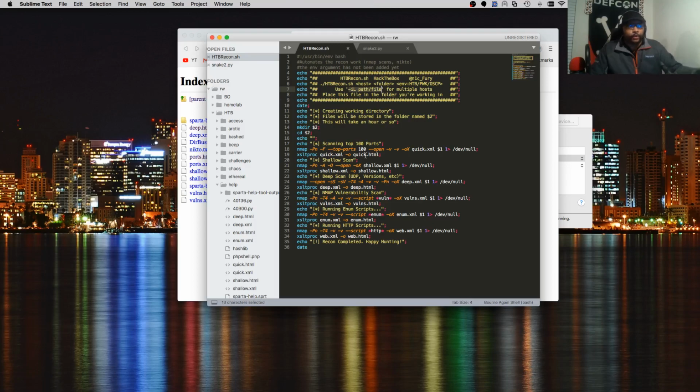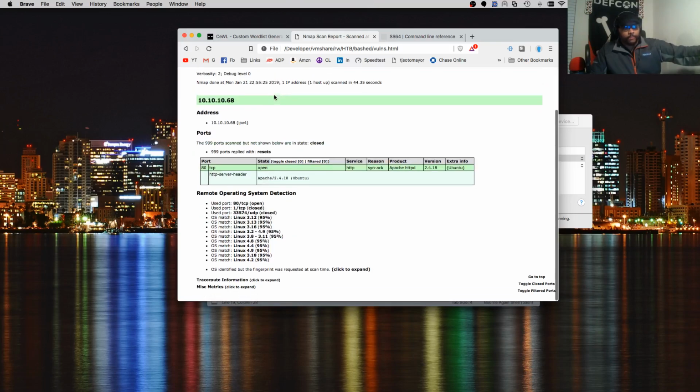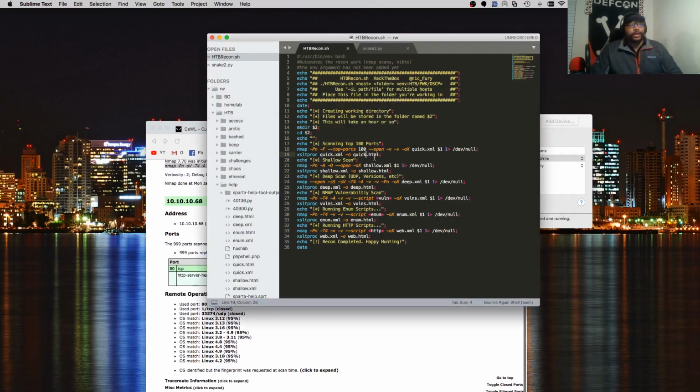It'll still go into a folder, but when you open up the report, it won't show all the IPs up here. It'll just show one IP, and then you'll scroll down and see another IP with results for each one. As you can see, it's not all that complex. It's just a bunch of nmap commands with different conditions. Like this one's just a simple port scan.